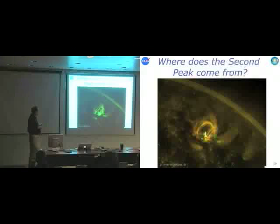The red and green are magnetic fields. The yellow is iron 9 emissions at about 1 million degrees.